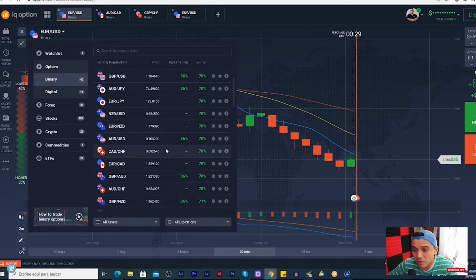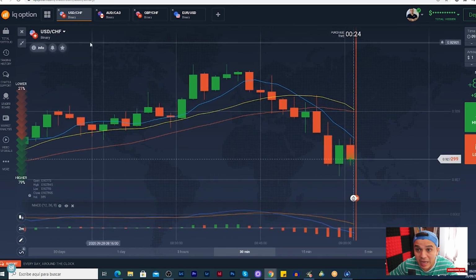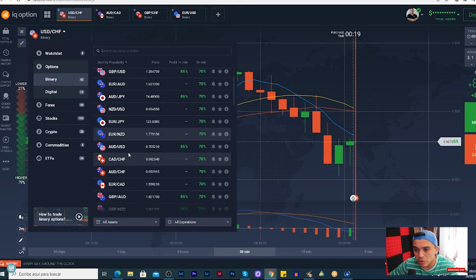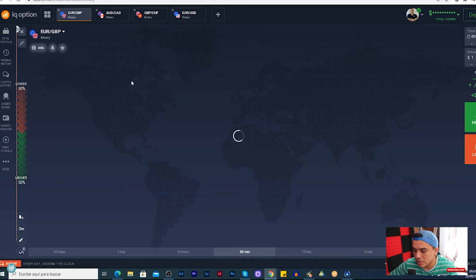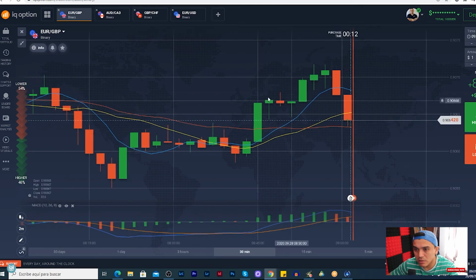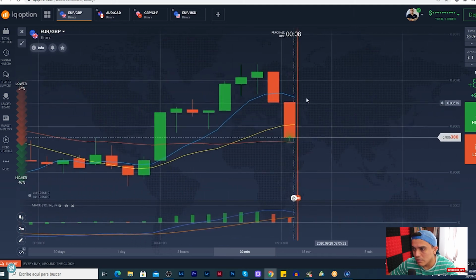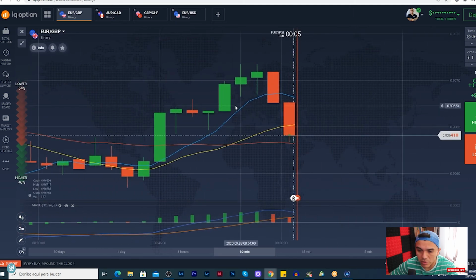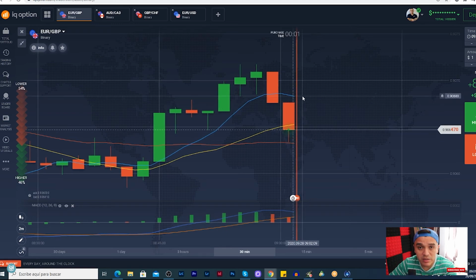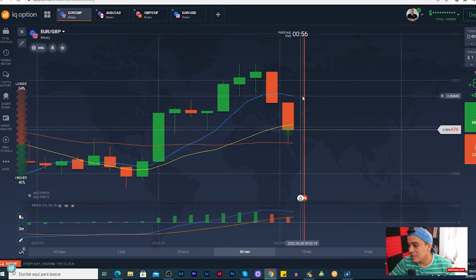Unfortunately, I don't have a good scenario right now to show you a live trade, but I'm going to try to find one. Maybe this one looks good. Yeah, but we are going to wait, okay? Because there is a huge candle, so we are going to wait. And this is how this 2 minute strategy works, and this is the best strategy for binary options. Yes, to be honest with you, yes.